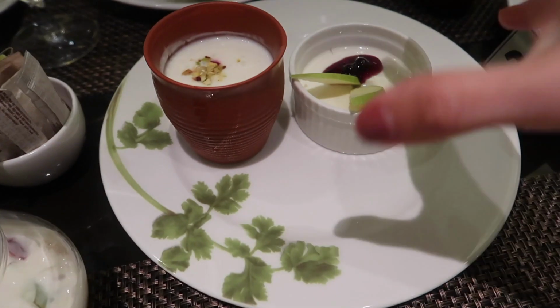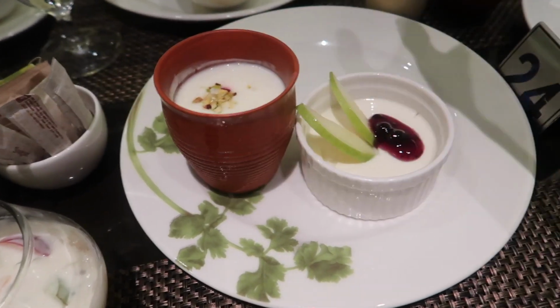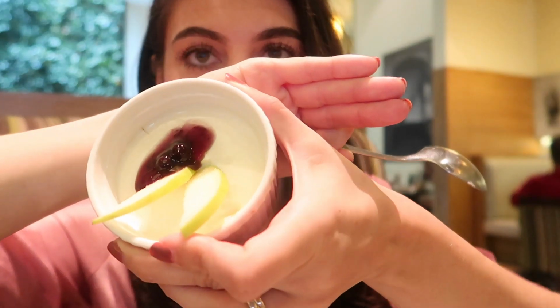So yummy. Moving on to more food, we got some baked yogurt over here, some sweet lassi. I really, really love when they serve lassi in these clay pots. That is some amazing yummy lassi. It is not too sweet, which is often my problem with lassi. There are nuts in there. This makes you feel so good inside. It's really, really yummy. Going to try the baked yogurt.